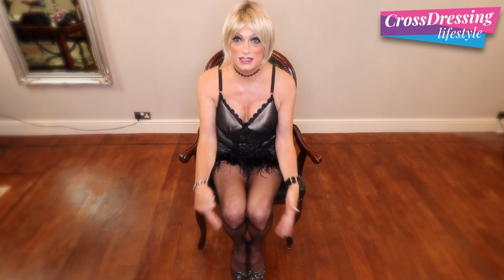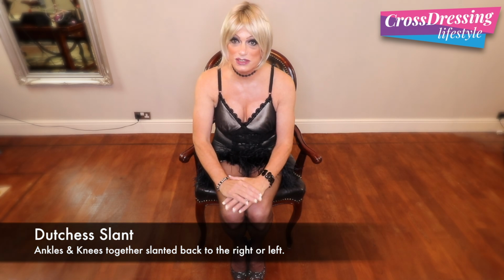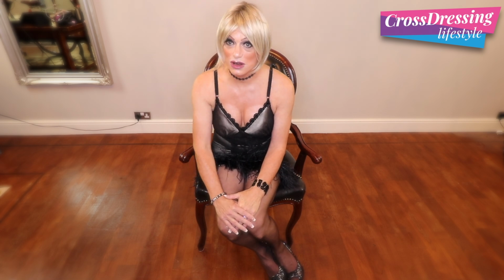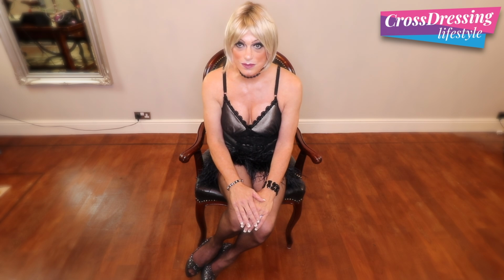The technique I'm using here is one that's adopted generally by the Queen. She puts her knees together, her ankles together, and she's firmly anchored to the ground. Now, there are other techniques you can use. One of them is called a Duchess slant, where we've still got our ankles together and our knees together, but we slant them to one side or the other. You can drop your hands down a little bit, either to this side, or if you prefer, across to this side here. So that's another slanted technique.